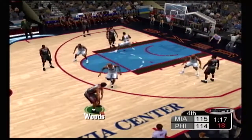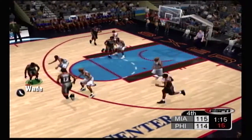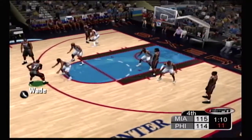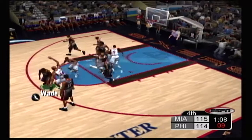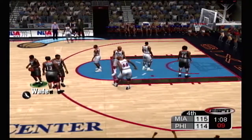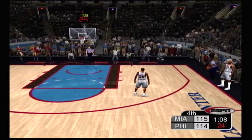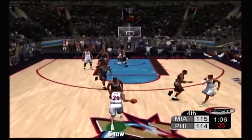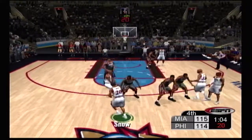To Woods. Passed outside. Wade tries the spin move. Wade with the charge, and that is his 3rd foul so far. The 76ers have it, and they're on an 8-2 run.